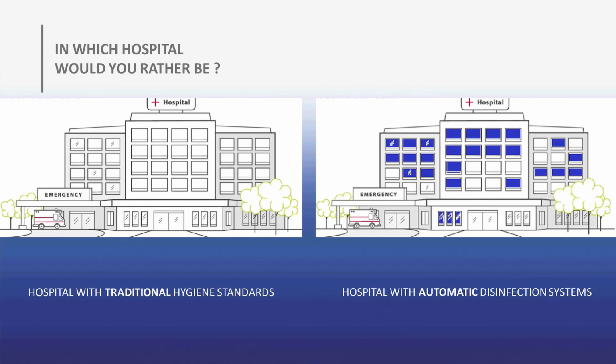And just to make you think a little bit about the consequences of the problems that we are solving. In which hospital would you rather be? Think to yourself. Would you feel better if you knew that there is automatic system to disinfect the surfaces in your hospital?